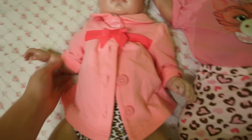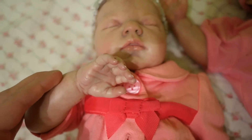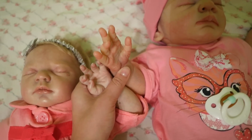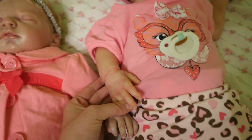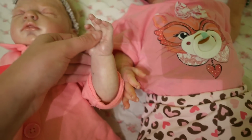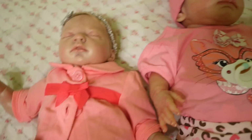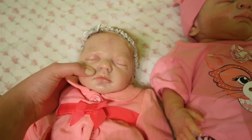So here is her hand. As you can see, their skin coloring is pretty different also. Isla's skin coloring is a little bit redder. More red. I don't know if redder is actually a word. More red. And hers has more of a bluish tint to it. So that is quite different. She is a little bit more shiny. I don't know if it's because she's just older, or if she's just not matted as well.